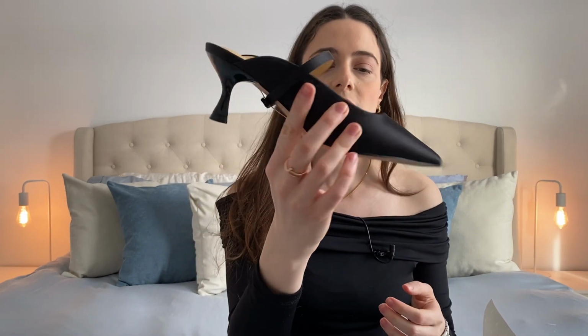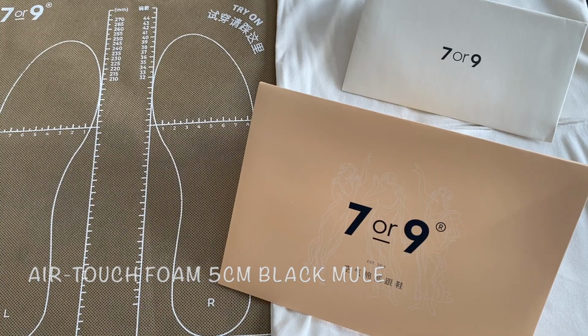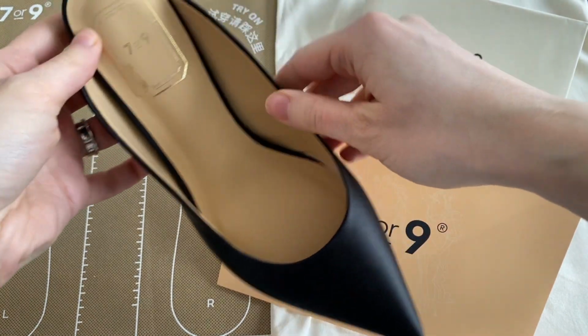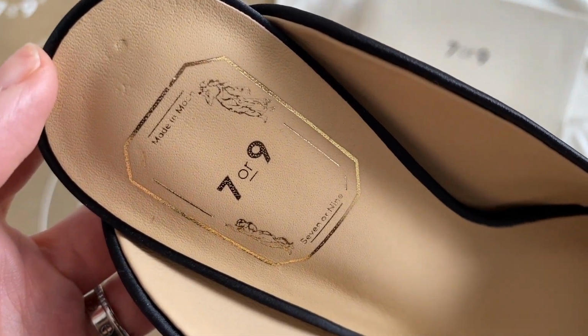So the first pair I did opt for are a pair of mules. Let me just unpack them properly for you all. So here they are. They're just very cute black satin heels. These are called the Air Touch Foam Black Satin Heels, or mules. And as you can, well, you can't really, as you can see right here, they are very cushiony and soft, so they are comfortable to walk in.